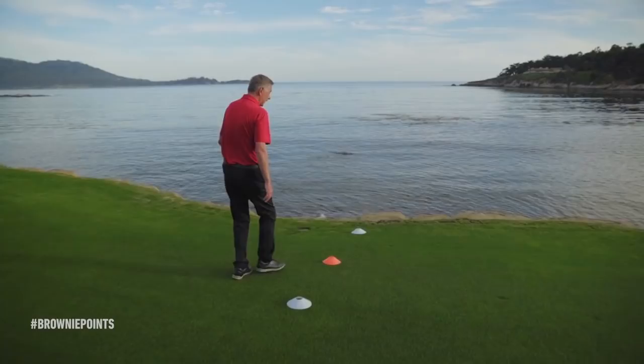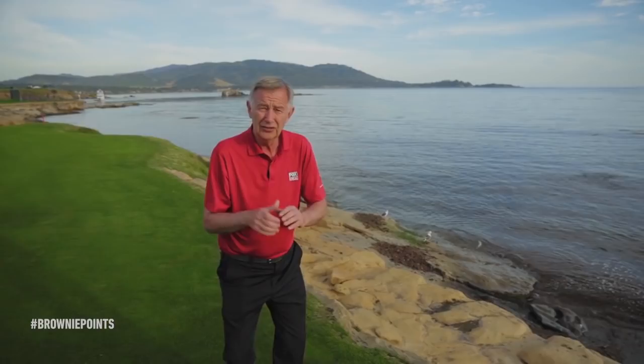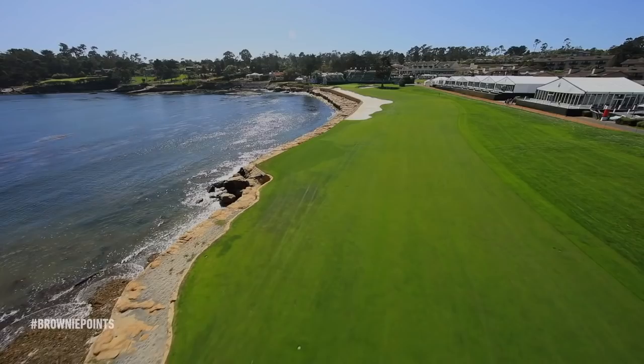But if you miss on the left when you're trying to hit this big tee shot with a draw, you're in the sea or in the rocks. Occasionally someone bounces out, but you can't go down there. There's big decisions to be made off this tee. If the breeze is helping, you can certainly reach for two. Breeze against, the tree's in your way. So what are you going to do?